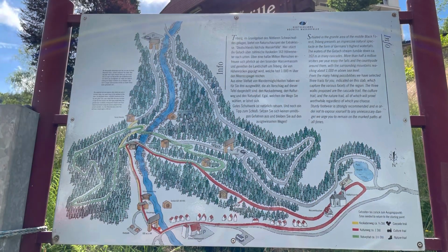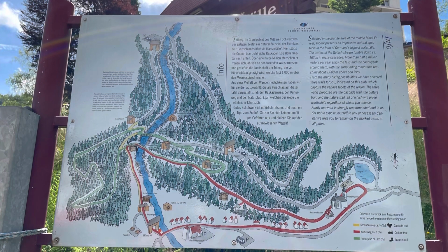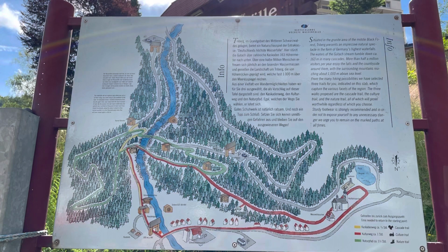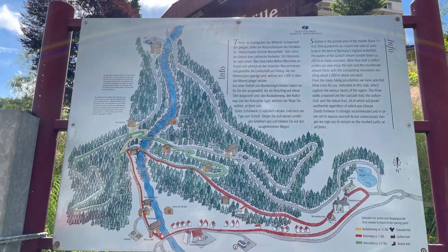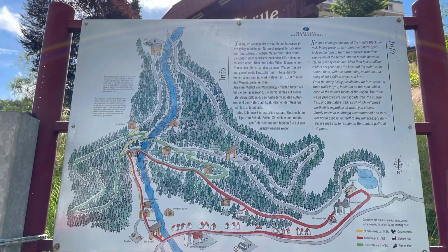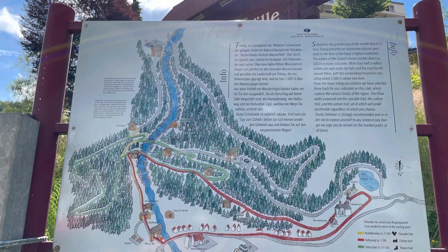There are 3 hiking trails near the waterfalls, each with a different theme. The yellow hiking trail is the shortest and is called the Cascade Trail. It just goes to the top of the waterfalls. The green is a medium one and is called Nature Trail. It goes through the forest region near the waterfalls. The red one is the longest trail and is called the Culture Trail.